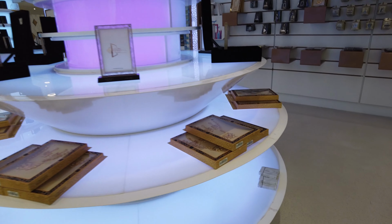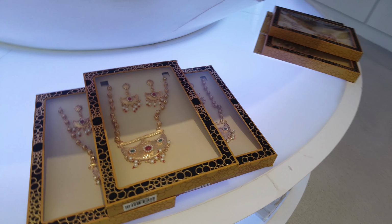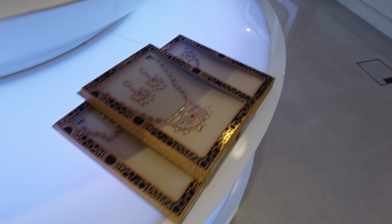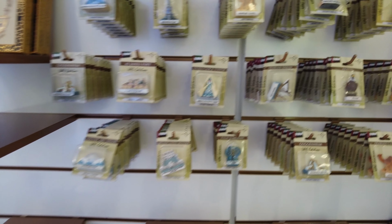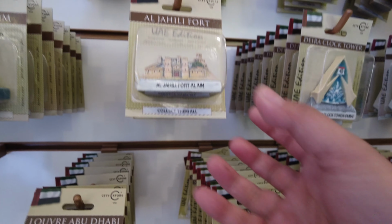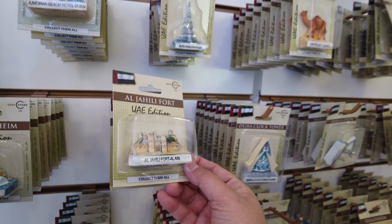Ooh, they have a... is small. The only thing we can afford. Oh, cutesy. Hello, we're going there. We're out. You're out.